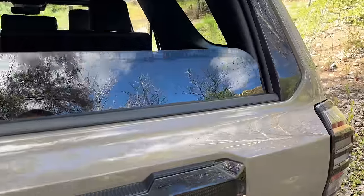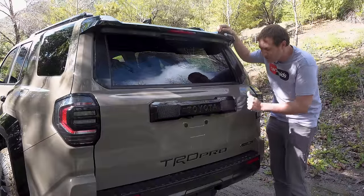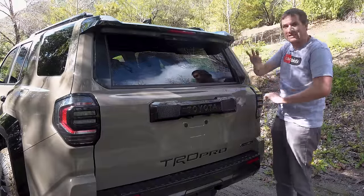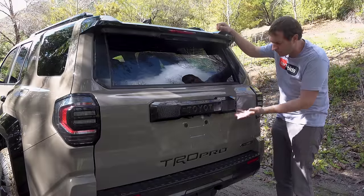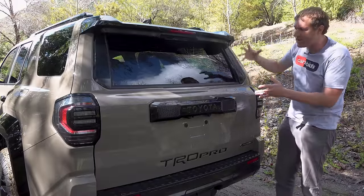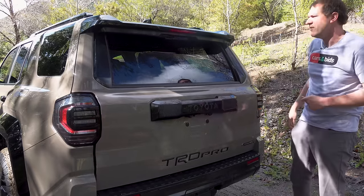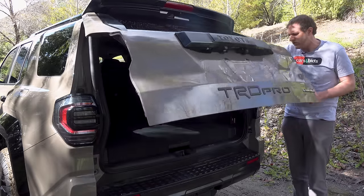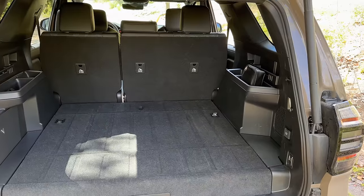Now, these buttons also serve as lock and unlock for the outside of the car. So if you just do a quick tap on the upper button, it locks all the doors and you can walk away. Quick tap on the lower button will unlock the doors, whereas if you hold down the buttons, it opens up the rear window. You can also, of course, open up the full tailgate, power-operated tailgate, and it opens up and reveals the cargo area in the new 4Runner.